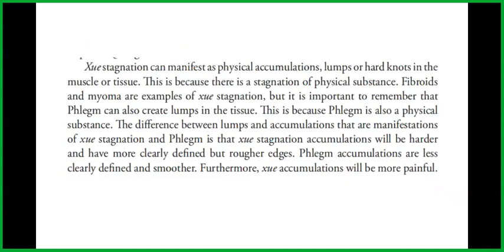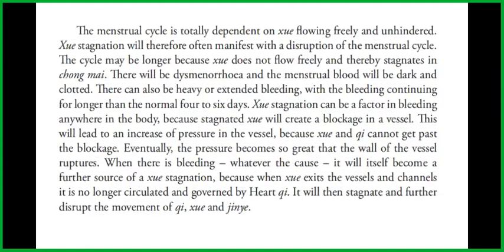Blood stagnation can manifest as physical accumulations, lumps, or hard knots in the muscle or tissue. This is because there is a stagnation of physical substance. Fibroids and myoma are examples of blood stagnation, but it is important to remember that phlegm can also create lumps in the tissue. This is because phlegm is also a physical substance. The difference between lumps and accumulations that are manifestations of blood stagnation and phlegm is that blood stagnation accumulations will be harder and have more clearly defined but rougher edges. Phlegm accumulations are less clearly defined and smoother. Furthermore, blood accumulations will be more painful.